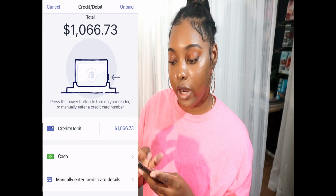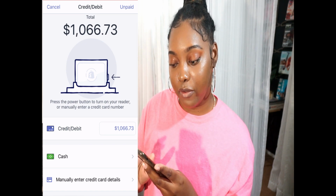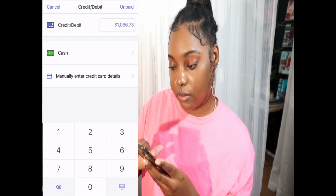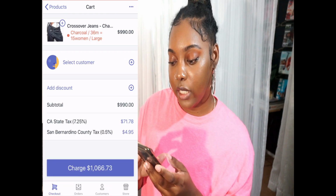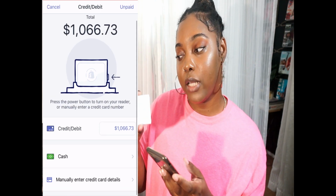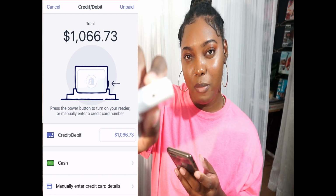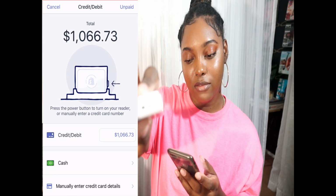If they want to pay credit or debit, you just click on credit or debit, right? You do that, and then, whoops, why isn't that clicking? And see at the top where it says press the power button to turn on your reader or manually input it. This is your reader that they're talking about. When you press the power button, it turns green. You can't see it on the camera because of the lights, but can you see that blink? It's turning green.